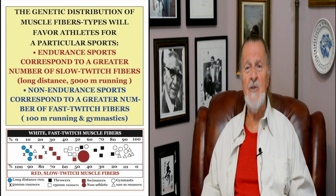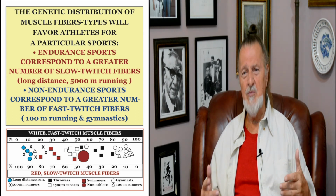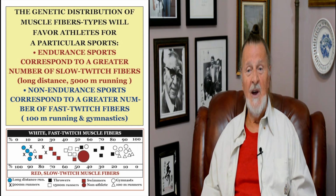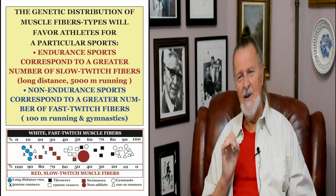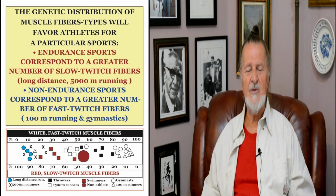Now, the genetic distribution of muscle fiber throughout the body favors a particular sport. For instance, endurance athletes correspond to a greater number of slow twitch fibers, like long distance runners, as can be seen on this table here, or 5-kilometer runners. Opposite from that is a non-endurance sport that corresponds to a greater number of fast twitch fibers, 100-meter runners. They have 90 and more percent of fast twitch fiber. Gymnasts are very similar to 100-meter runners. And right smack in the middle, with this large red dot, are non-athletes, and they're usually about 50% slow twitch and fast twitch fibers.